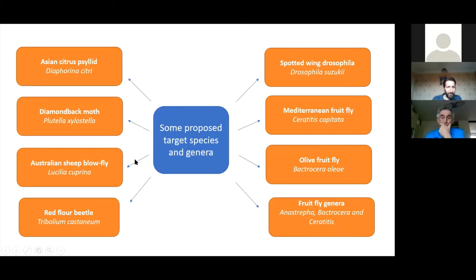But it's not just fruit flies that are being targeted so far. Some work has gone on to target the Asian citrus psyllid. As far as I know, that work has hit barriers with the molecular biology and it isn't proceeding. There's work coming out in the literature looking at how you would design gene drives to target the diamondback moth, which is a big pest of brassicas, things like cabbages and cauliflowers and so on. There's preliminary work on genome sequencing to target livestock pests like the Australian sheep blowfly and a couple of other similar organisms. And there's also preliminary work on gene drives to target the red flour beetle.